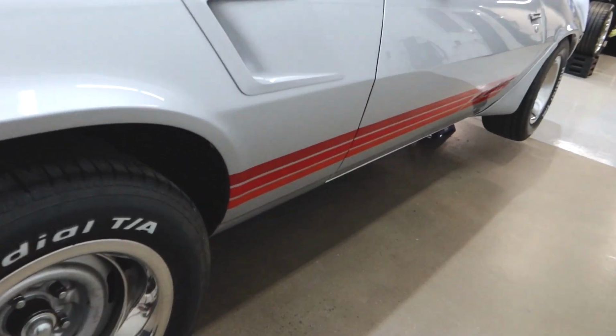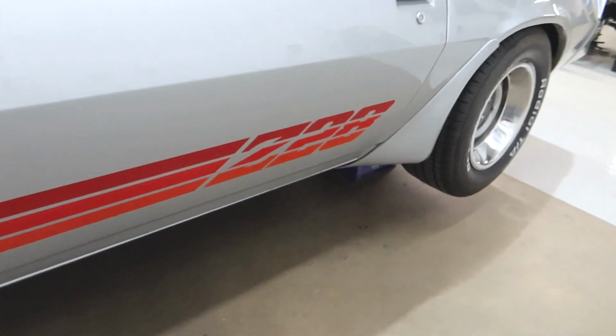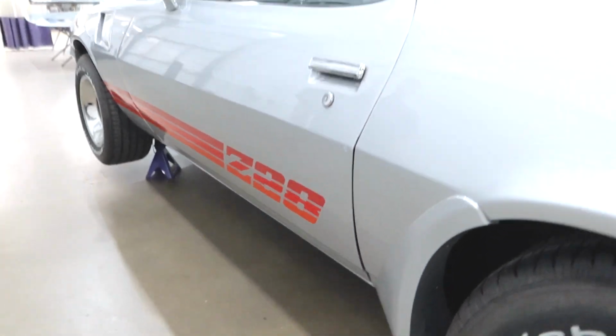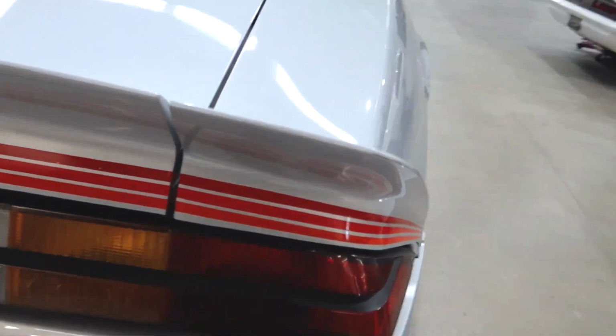So yeah, huge shout out to TDS, the decal source. We ordered this decal kit, and they came in and installed it. Did an awesome job as usual. They're our local go-tos when it comes to decals. Sure. And I think they do a lot of our clear protective film too.